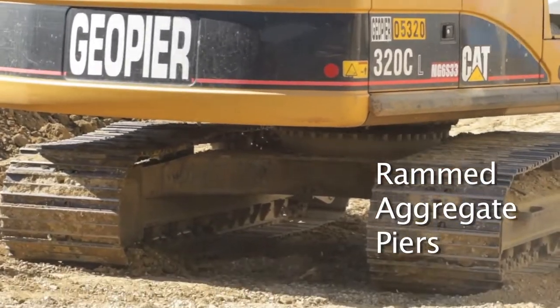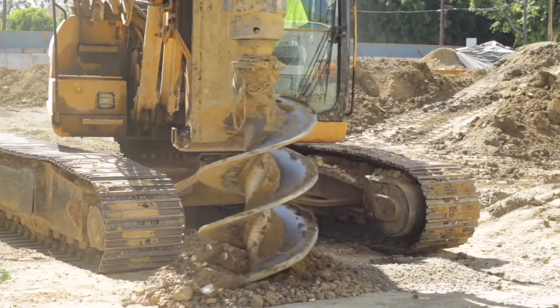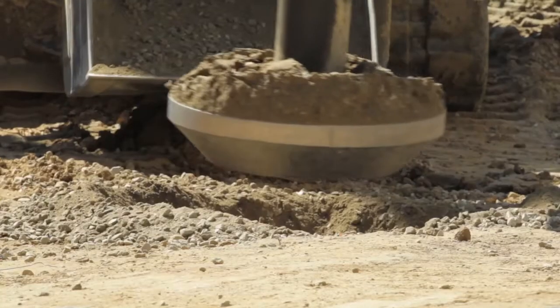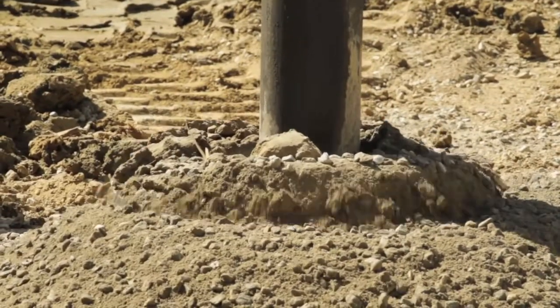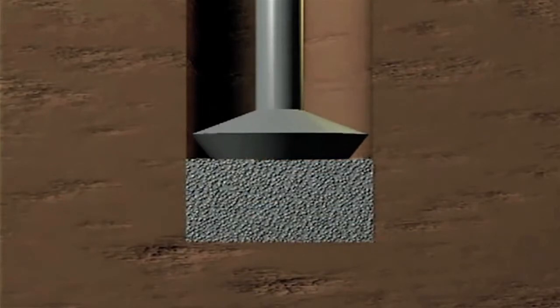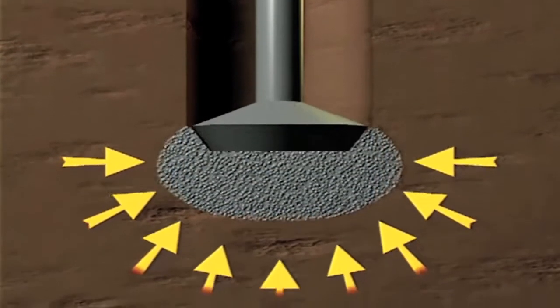This is the first project in LA City that has ever had Rammed Aggregate Piers introduced on it. This process is drilling a hole in the ground and incorporating crushed aggregate and compacting it with a rammed bit that's attached to an excavator. These lifts come up in about 2-foot increments, and as they're compacted, the aggregate pushes itself into the walls of the drilled shaft. Kind of like a donut or a mushroom stacked on top of each other.